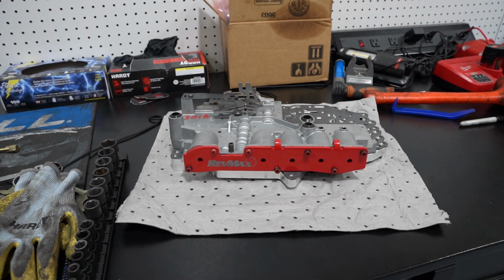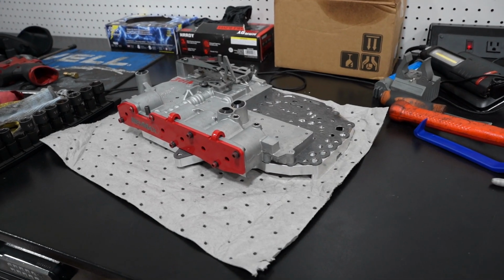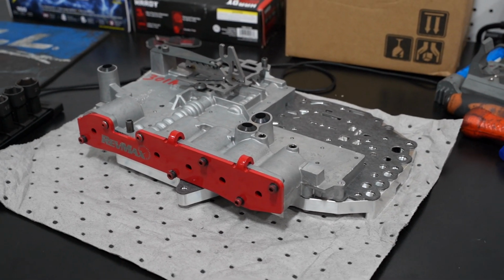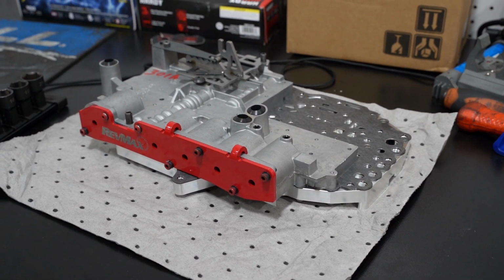So the company is Revmax, and when I was doing my research, I called a few companies, and Revmax was by far the friendliest, the most helpful staff that helped me make my decision. Revmax is an industry leader when it comes to making heavy duty and high performance valve bodies. What makes Revmax valve bodies stand out from all other valve bodies is the fact that everything on this valve body has been machined by a CNC machine.